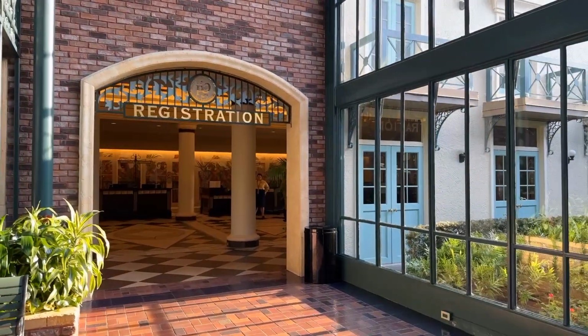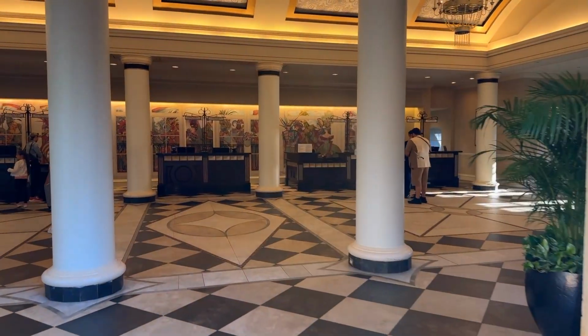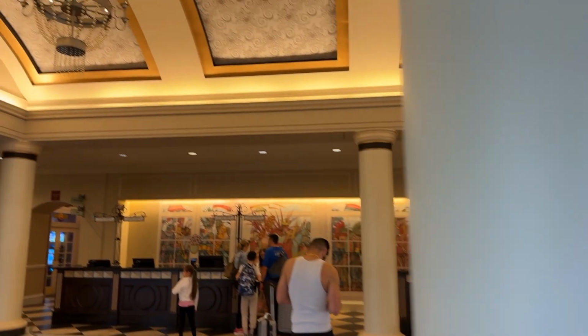When you come in, registration is over to your right. It is not a very busy check-in time right now. Beautiful building.